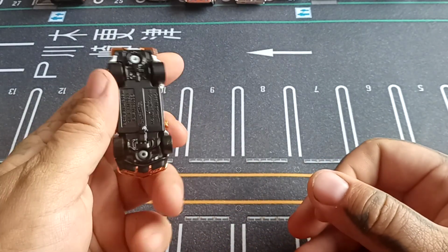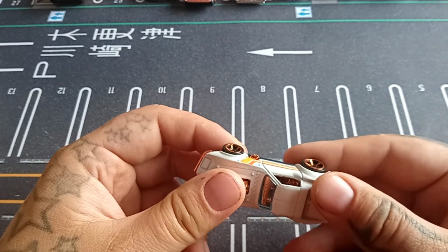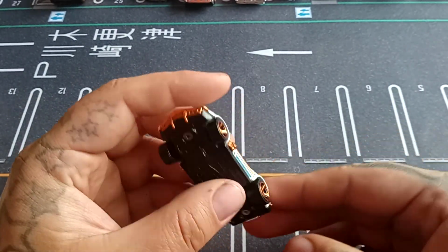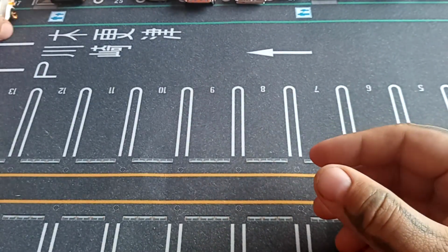That exception only goes for the 68, 69, and 70 Dodge Chargers, because those I collect in every single color I can find. That is the only model that gets an exception.